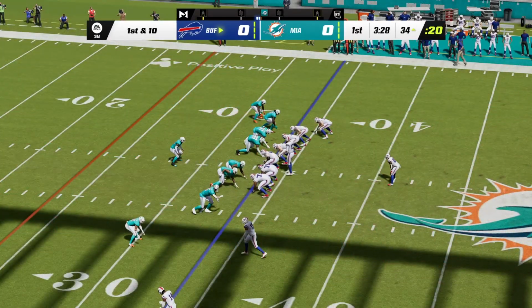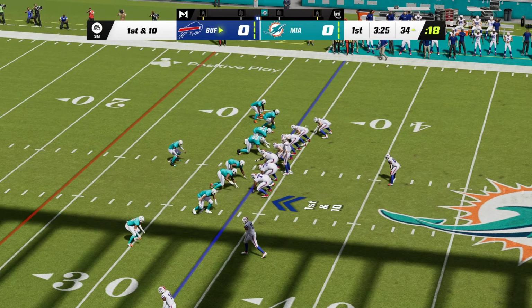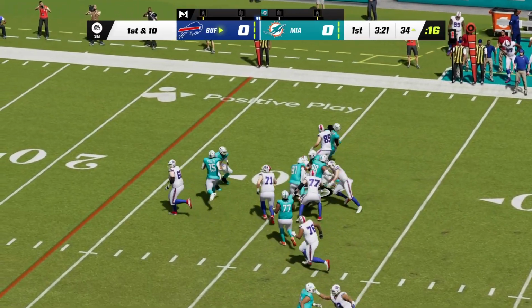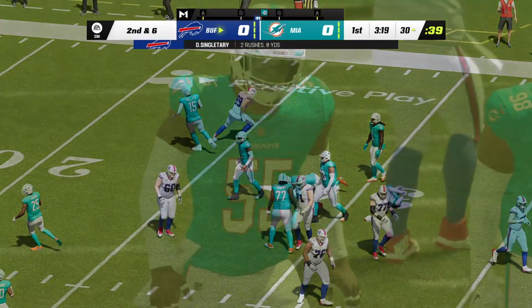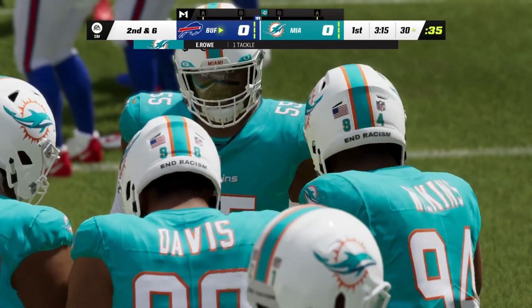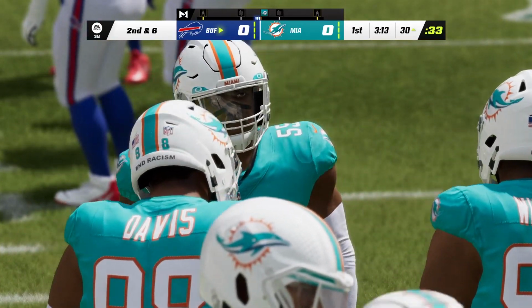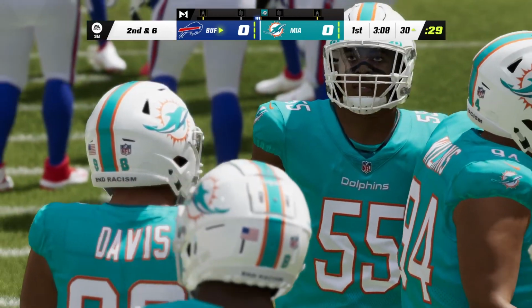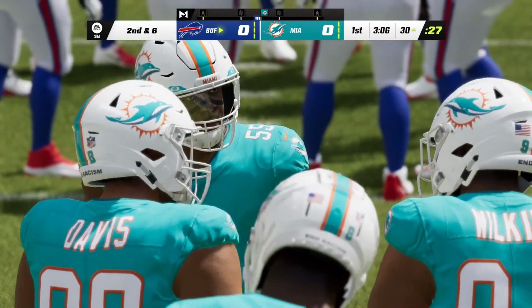So now first and 10 as they've crossed into Miami territory at the 34. They'll give this to Singletary, running right, taken down at the 30. If you're a football guy, that's a pretty run because everyone is in sync right there. Obviously, the guy carrying the ball, but how about the people up front? Leverage, athleticism, they created some nice space for him.